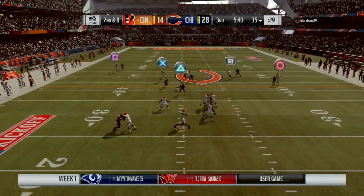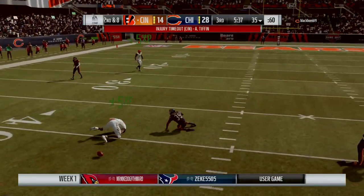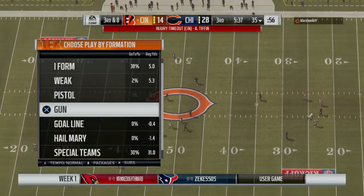Looking to throw. And incomplete there. A nice hit. Oh my God, my quarterback got hurt. Up third down.